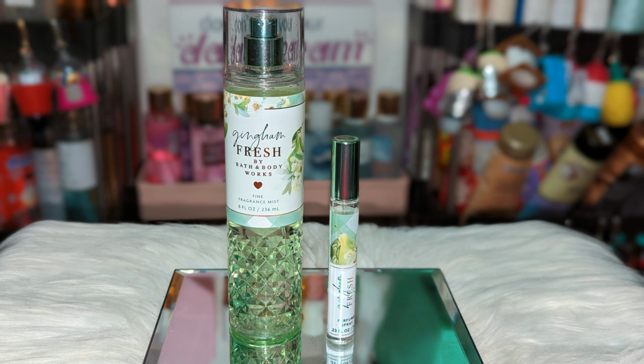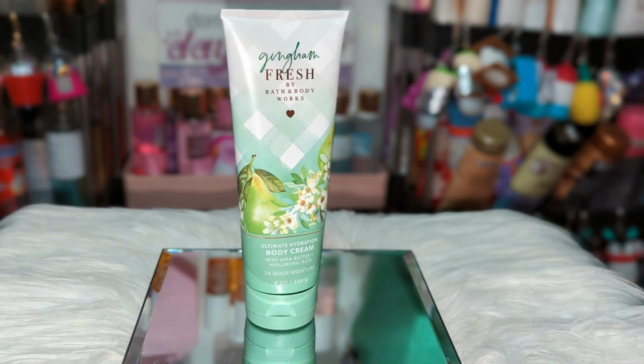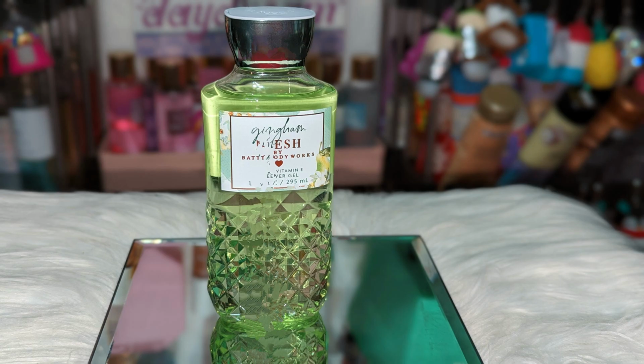In the perfume, I get a lot more of that pear. You can definitely get the citrus, but the pear is first, and with the mist, they're just perfectly balanced. Just a delicious pear and citrus scent. I'm loving that the body cream is nice and fragrant with this one also. I need to get the lotion to see how they compare, but as far as the body cream, it's pretty fragrant. And with the shower gel, it's nice and juicy. It's a nice mixture of all the notes.